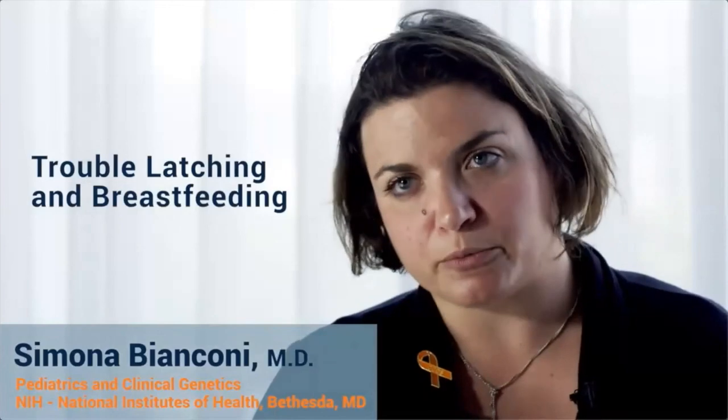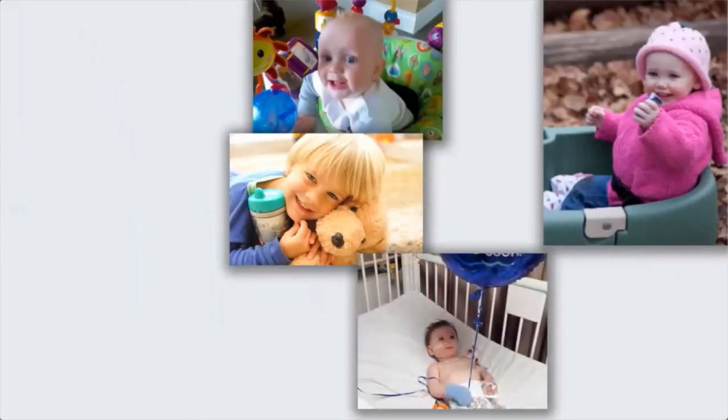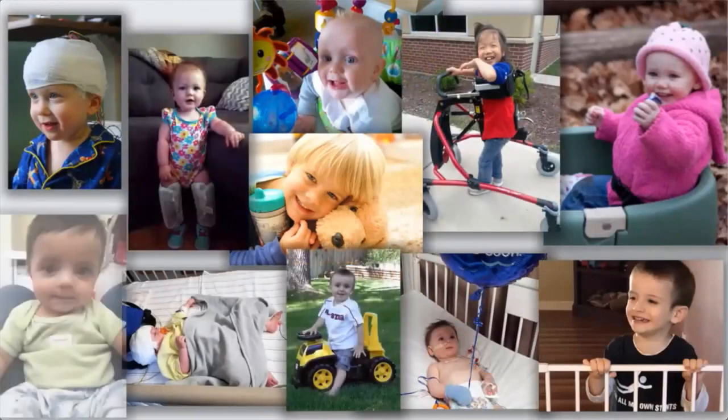Sometimes there were troubles with initial feeding, such as latching right after birth when trying to breastfeed, sometimes a weak suck. Typically, it's in the first 2 years that families recognize that the kids are not achieving all of the developmental skills as expected. He wasn't crawling, he wasn't walking, he wasn't even attempting any of those. These children usually are globally delayed.